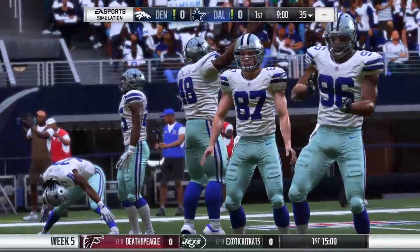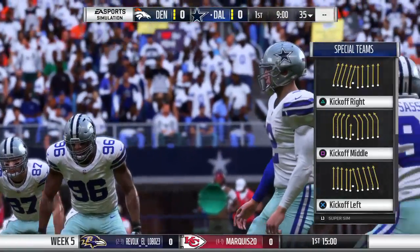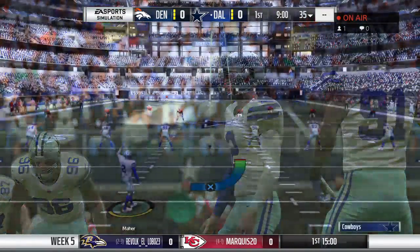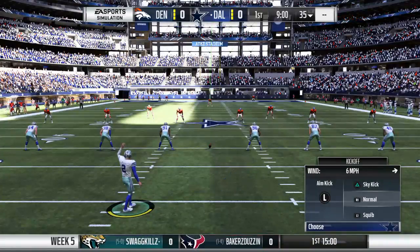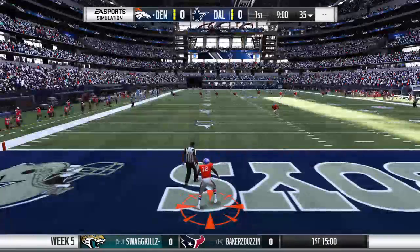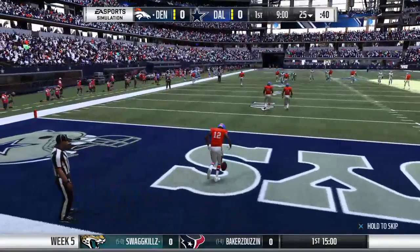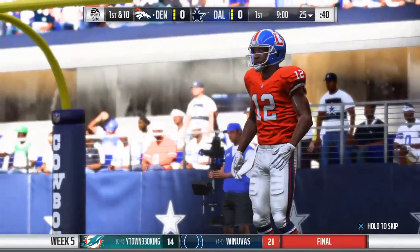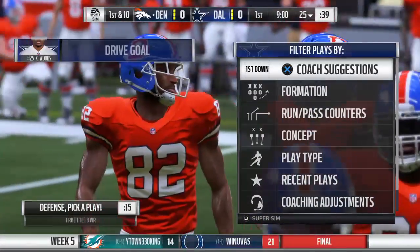EA Sports coverage of the NFL brings us to the Lone Star State in the very mammoth AT&T Stadium in Arlington, Texas. Today, we've got a good Week 5 matchup in store here between the Denver Broncos and the Dallas Cowboys. This will be taken to the back of the end zone, and no run back here. This will be a touchback, and it comes out to the 25-yard line.